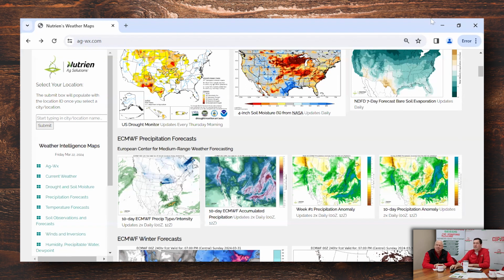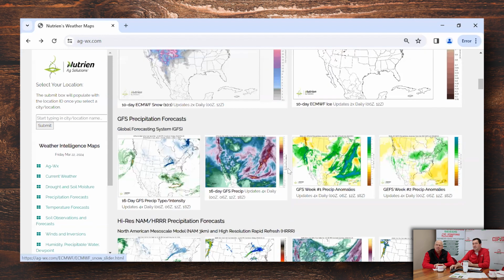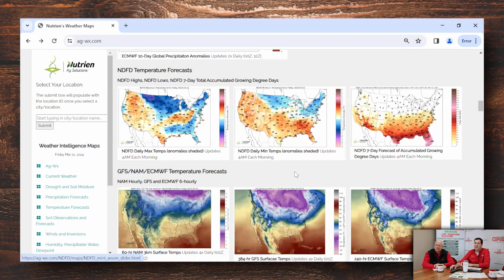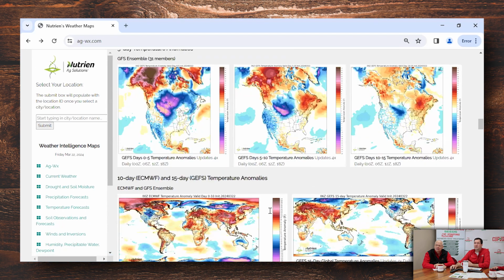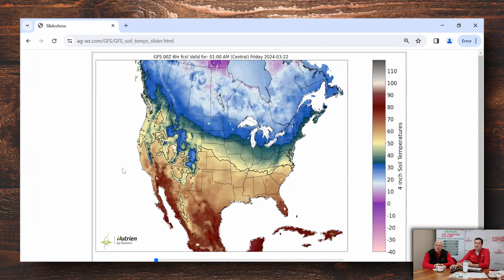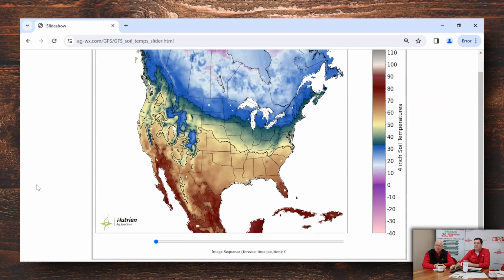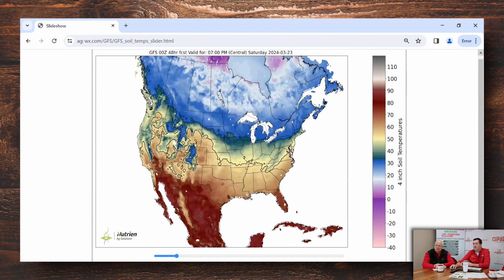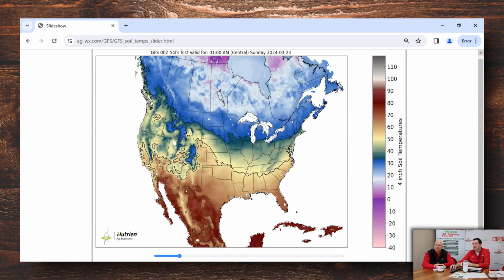That is correct. So the other thing that I wanted to hit on is temperature just a little bit. This is another tool that I use when we're rolling around this time of year, when we're looking at what soil temperatures are doing. This is a 16-day GFS, so it's the American model versus the European model. So this is just a slide bar of where we are at. So this is 1 a.m. Central Time on Friday, and the black line that is the contour between the light green and the dark brown is the 50-degree soil temp line, and the blue line between the greens and the blues is the freezing line.